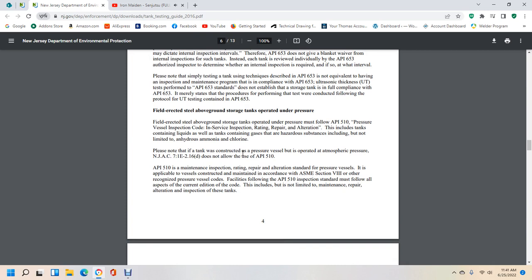Field-erected steel aboveground storage tanks operated under pressure must follow the API 510 pressure vessel inspection code for in-service inspection, rating, repair, and alteration. This includes tanks not containing liquids as well, and tanks containing gaseous hazardous substances, including but not limited to anhydrous ammonia and chlorine. Please note that a tank of pressure vessel construction operated at atmospheric pressure is different. New Jersey Administrative Code 7:1E-2.16(d) does not allow the use of API 510.